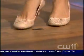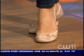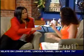I have a great trick of the trade. I use this thing called Slick Stick. It's just an easy stick. Slick Stick is an invisible Band-Aid. It's amazing. Anywhere you feel chafing on your foot, you just rub it on, and it lets the material glide over your foot. Where do you get something like this? Drugstore. Fantastic. Excellent. Let's move on to our next model.